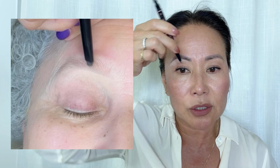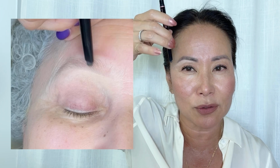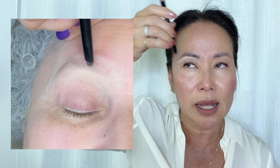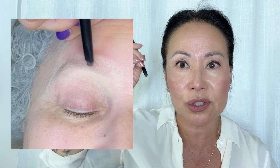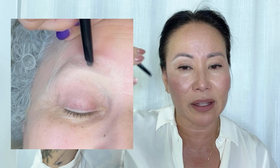That's the key. Obviously, I'm using a dark color on myself because my tattoo is still in the mid to dark range. I touched mine up, gosh, I think about 5 years ago. I have not touched up since then because I always put makeup on it and I protect the ink.